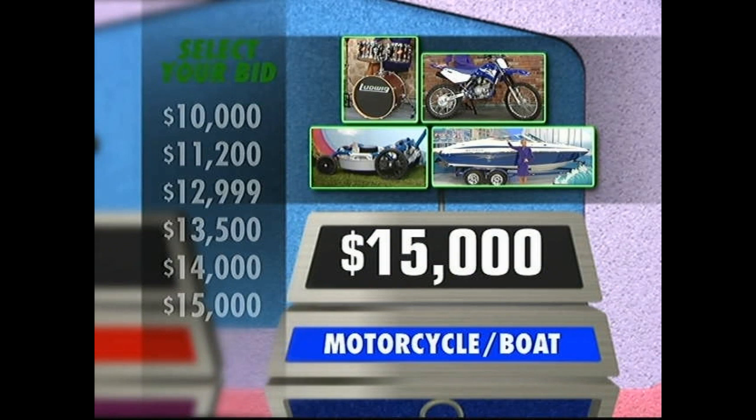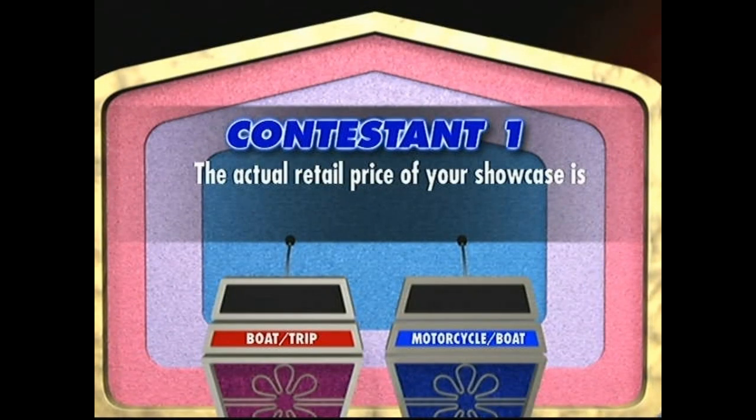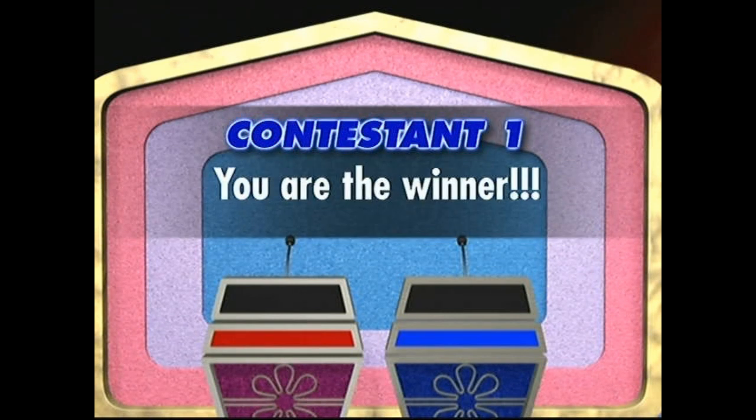Let's start with Red. Actual retail price. Let's start with Black Yoshi for your showcase and the actual retail price. $15,778. Actual retail price. Give us to $778. Next to Red and the actual retail price. $31,918. You are the winner of today's showcase. Give us to $10,018. Black Yoshi, you won a showcase.